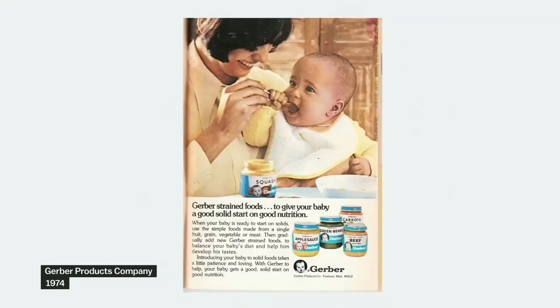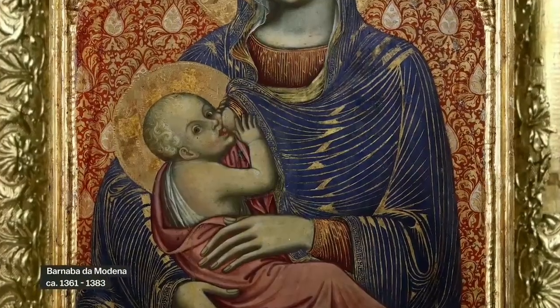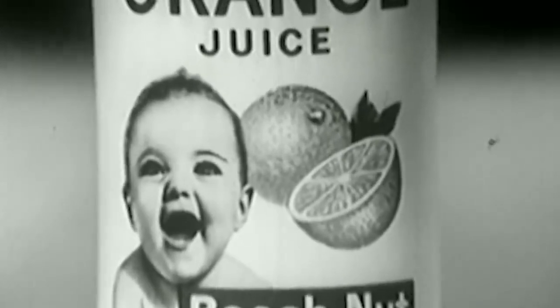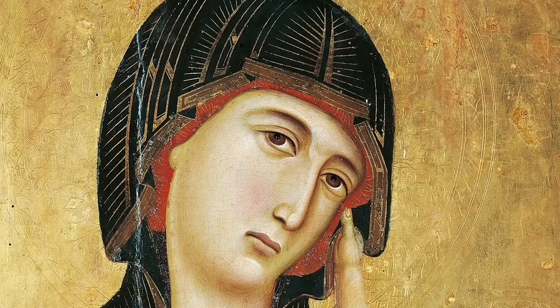And it's kind of stayed that way since. We want babies who look like they need their cheeks pinched, not their prostates checked. We want them chubby and cute, and we want babies that fit our ideals. Because those medieval babies, they have a face that only a mother could love.